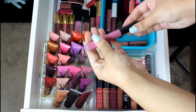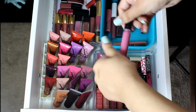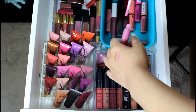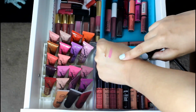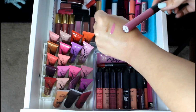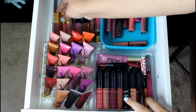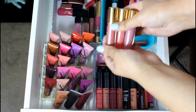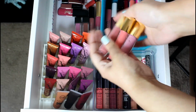I also have this one in Pink Glamour, and I think this smells like bubblegum. Yeah, it smells a little bit like candy, bubblegum. And it is really pretty, but I just don't see myself using this lip gloss. I have 3 Tarte lip glosses that came in the Gorgeous Getaway palette set that I talked about in my palette decluttering.